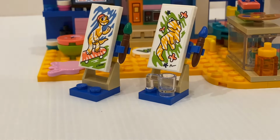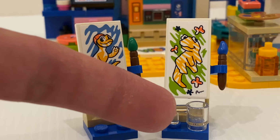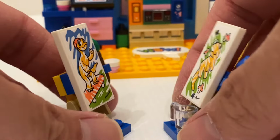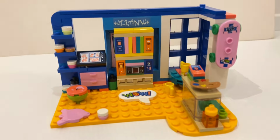And without a doubt, Lian's passion is definitely painting. Like you can see the painting of Popcorn. The paintings are stickers, which is fine because it makes sense for them to be stickers. You've got some cups to hold some water to dilute the paint, and even the painting stand is very well done, and it looks really nice. Now back to Lian's room.